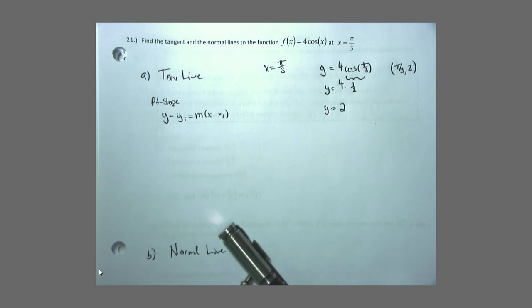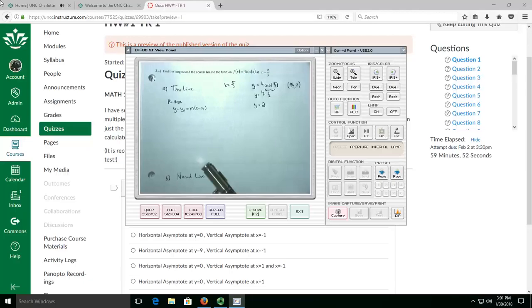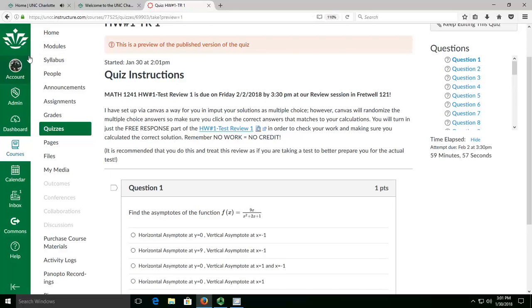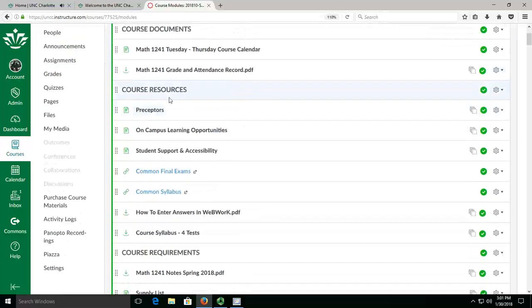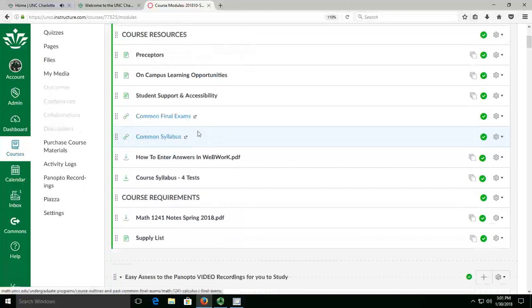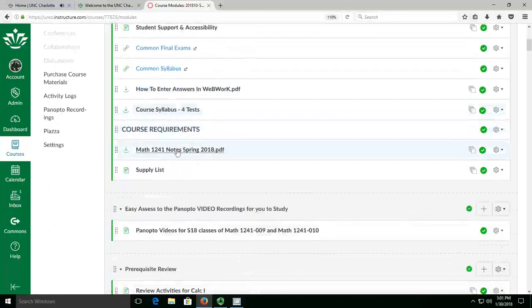All right, I want to remind you of something. I gave you guys some stuff, whether you use it or not, I don't know. But if you go back to modules up here, and go way up where it says other resources, on-campus learning opportunities, notes, supply list.